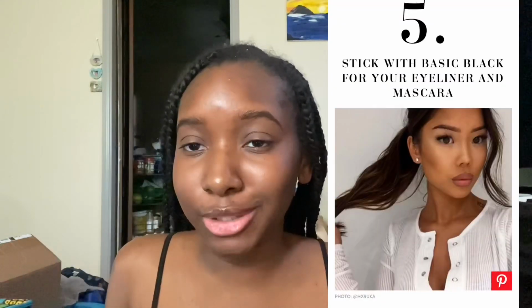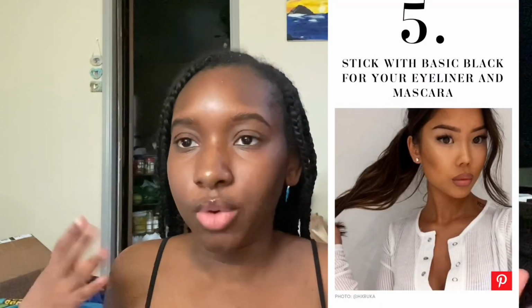So the next tip is to stick to blacks when it comes to your eyeliner and your mascara. I hate wearing mascara. I know I gotta wear it though because my eyes are so tiny without it. So I'm going to be wearing the Lash Paradise by L'Oreal. I'm pretty sure this is black.